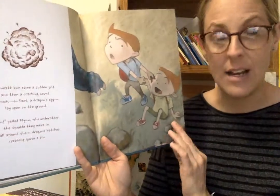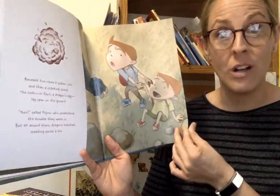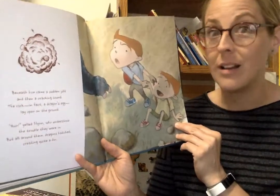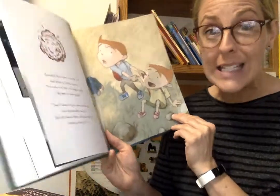What is a den? A den of dragons. A den is a word for the habitat of a wild animal. We've learned about habitats. It's where a wild animal lives. So now all of a sudden they're in the middle of a dragon's den.